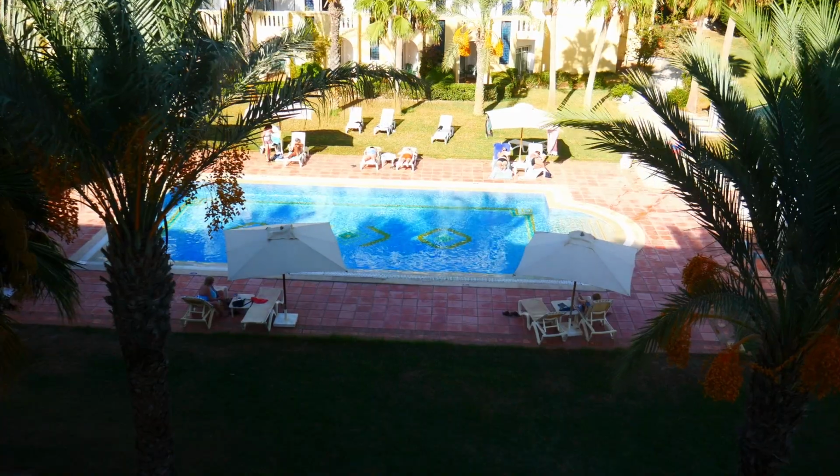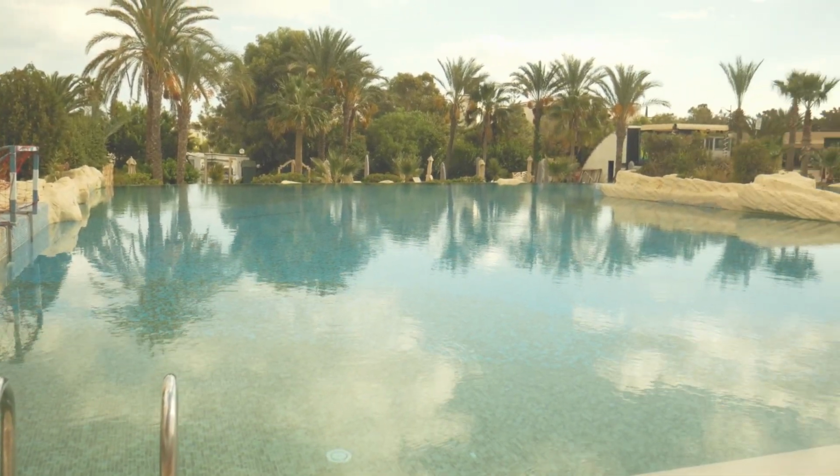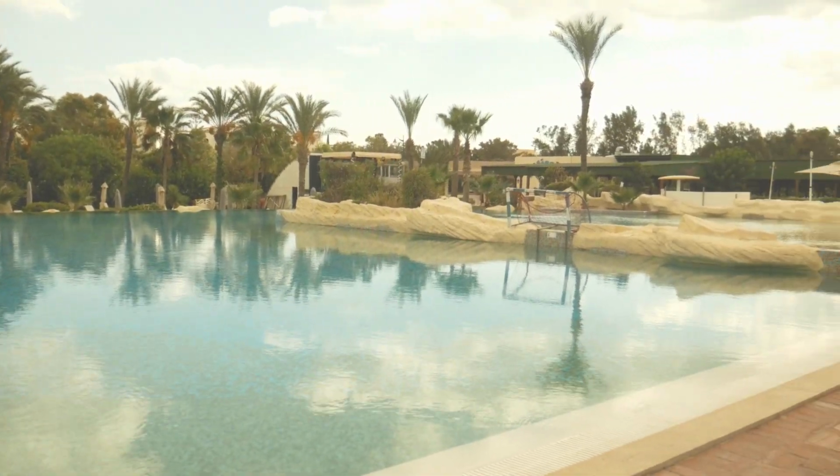It's not really a selling point, aesthetically, to look at their relaxation pool. It's nice if you want a relaxation experience, but their main pool is where the activities go on. It looks a little bit nicer to look at. It's kind of an infinity style thing. You can look down and see the beach a little while away.